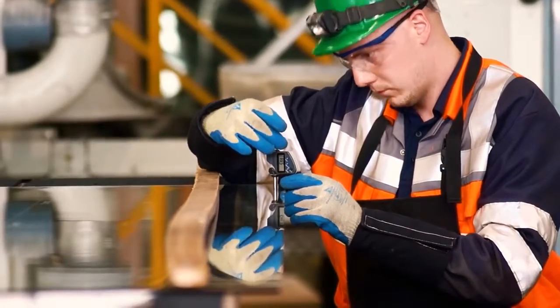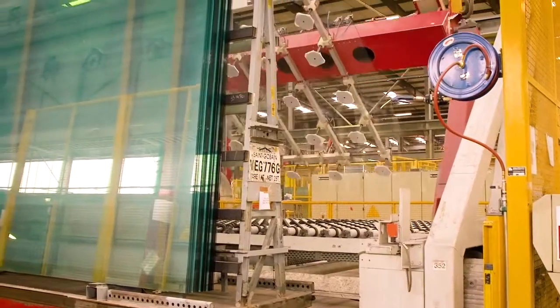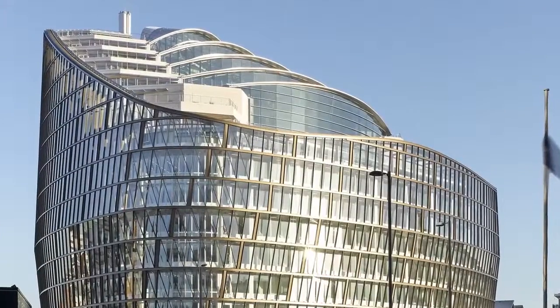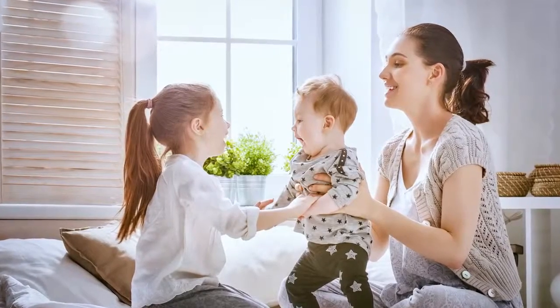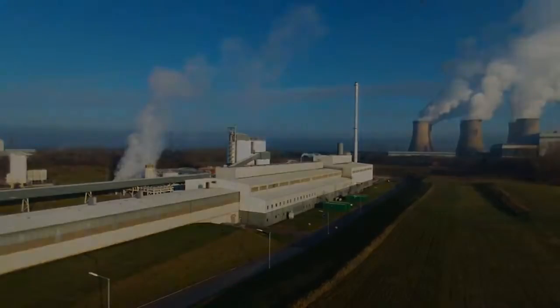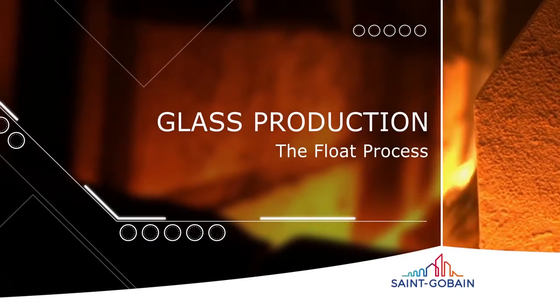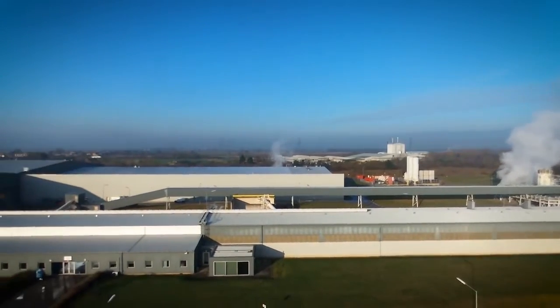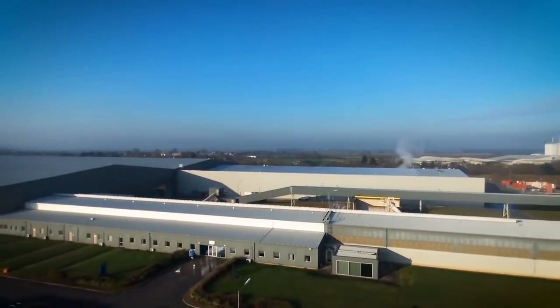Saint-Gobain Glass is Europe's leading manufacturer of float glass. We manufacture glass in an environmentally conscious way to enhance comfort in business and in people's homes from our base at Saint-Gobain in Yorkshire. We produce around 9 miles of glass at our Yorkshire factory every day.